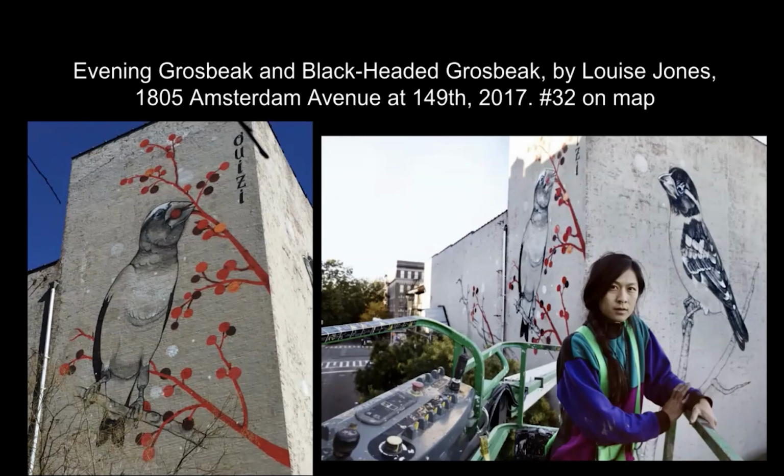She says the evening grosbeak is Eastern, Northern based, and the black-headed grosbeak is Western, Southern. "I live in Detroit currently, but am originally from Los Angeles. So I chose two birds to represent these two opposite spectrums of the country."